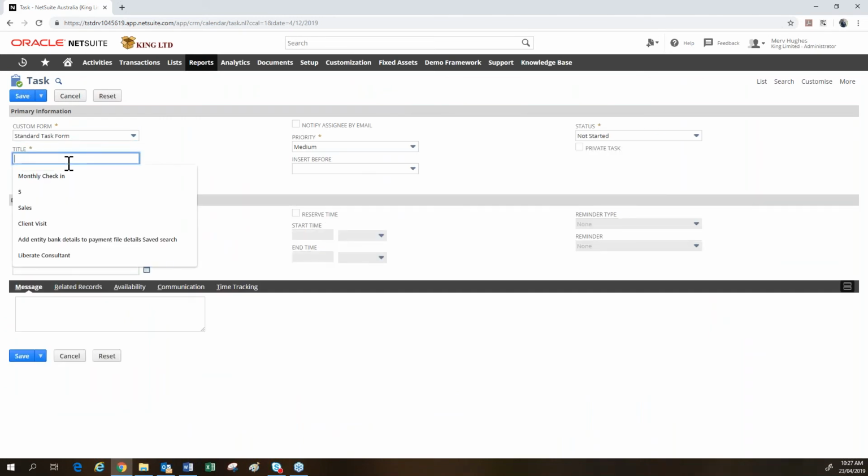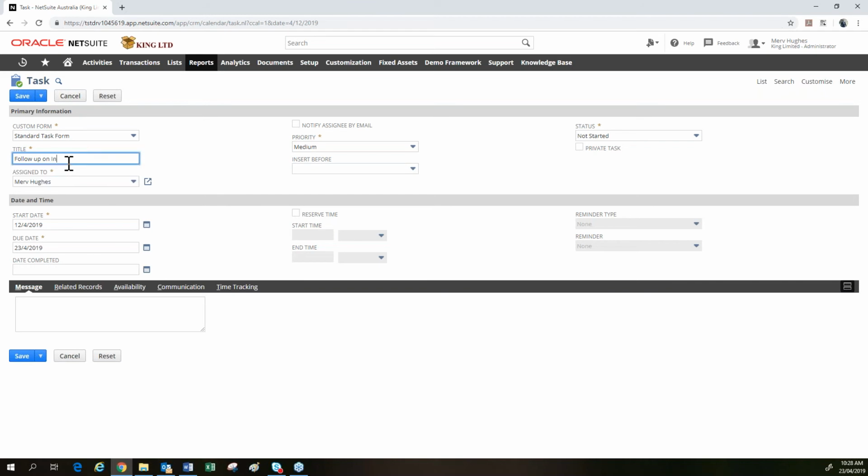And then you can call it whichever you want. So if it's a task on the CRM side, you can call it something that you want to do on the CRM side. So if you maybe want to do some investigation on a new lead, you can set up that task for you. Or if it's a month-end task for your accounts receivable team, so if they need to follow up on an invoice, you can call it follow up on invoice, and then you can give the invoice number.